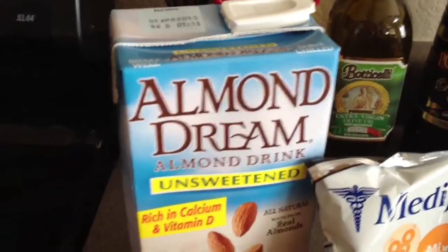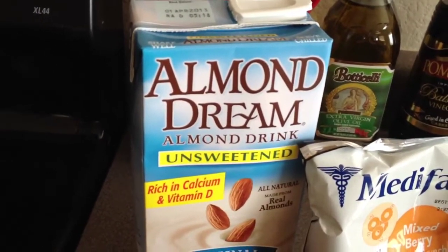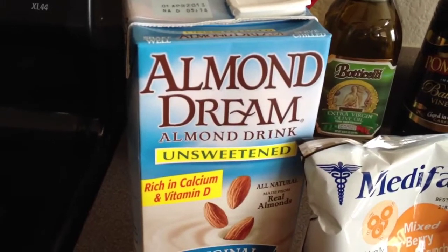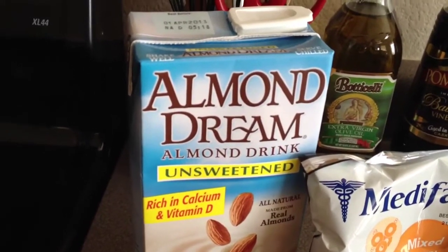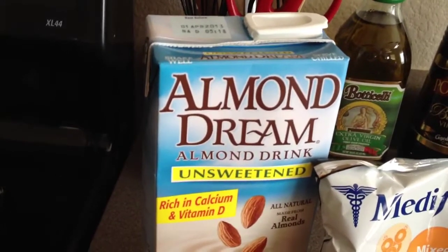almond milk. So I purchased this one, and there's been so much debate over which unsweetened almond milk is allowed and all of that. So I'll show you what the ingredients are on mine, and you can decide for yourself if I've chosen a good one.